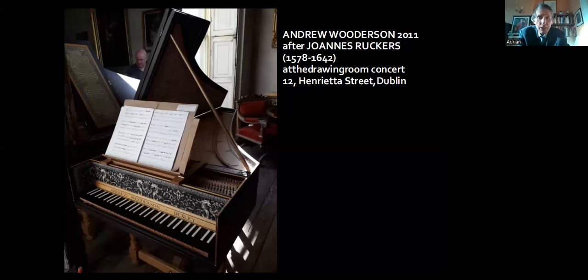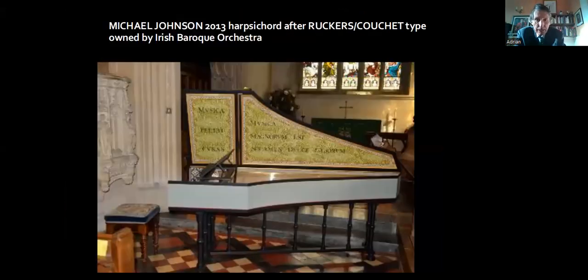This is another example from a Johannes Rookers type, one that actually belongs to Aidan Scanlon of Limerick. He brings it up to Dublin for a lot of concerts, so you will see it around. And this one happens to belong to the Irish Baroque Orchestra, the IBO, so again, it's an instrument you will see around town, and it's quite typical of a lot of replicas that you don't get much decoration. You do often get these inscriptions that are all about music here, banishing care, and these are again a feature of the Rookers instruments.